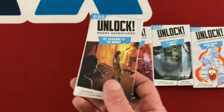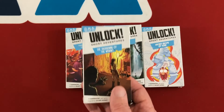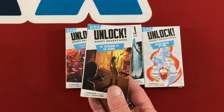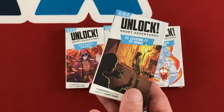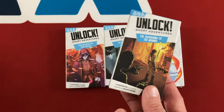The Awakening of the Mummy, this one we thought was excellent. Really fun machines here, some exciting parts. It does have like a little bit of scary stuff for the littlest kids, but we had a blast with this one. Only thing I don't like is that the ending, well, I won't spoil much, but it feels a bit like a cliffhanger, which means it doesn't feel like much of an ending at all. That wasn't great, but the rest was awesome for this one.